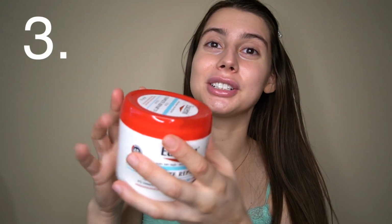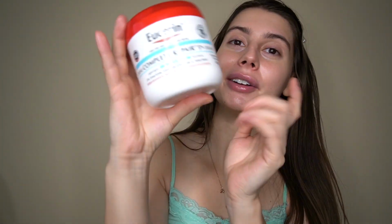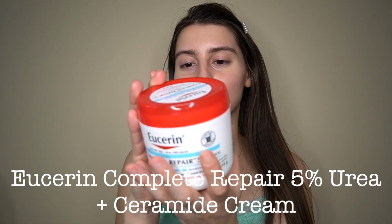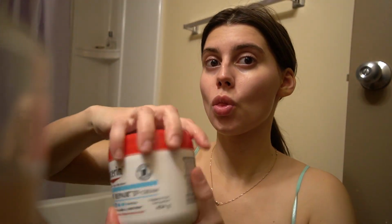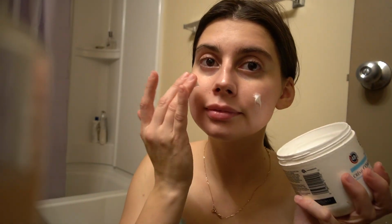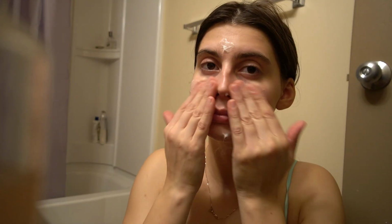So at night, speaking of moisturizers, I use this Eucerin Complete Repair 5% cream, and there's also ceramides in here as well. There's lactic acid, so it helps gently exfoliate, and it's further down on the ingredients list, so it's not gonna be as irritating. There's shea butter, sunflower seed oil. There's just a lot of very moisturizing ingredients, but on top of that, it doesn't break me out at all. It's very gentle on the skin. It's very breathable, despite how thick it is.